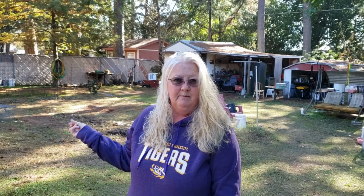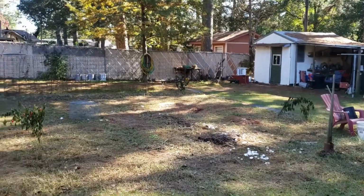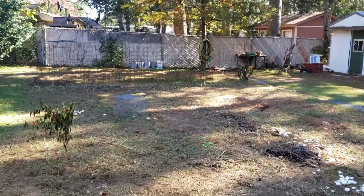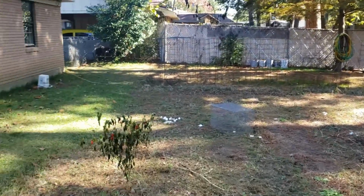My grandparents actually owned the house before my parents, and when they died, the house stood here for several years, and I guess the earth rested, so my dad is reclaiming my grandfather's old garden. I'm going to kind of take you through a tour. Right now it's resting. He doesn't have any winter things planted. He usually does. So he's letting it rest. He still has some peppers growing.